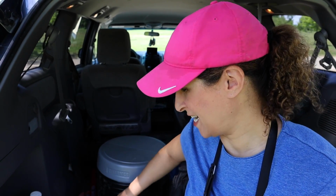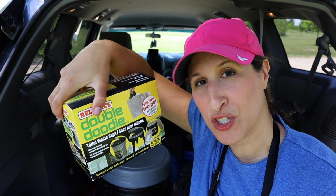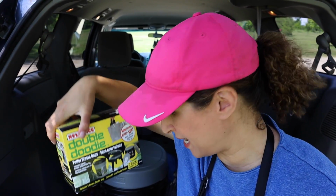Now, I am not really far from home, but I am a bit of a distance. So I have prepared with a couple of things. This is my portable chemical toilet with double duty toilet waste bags. I hope not to have to use these things, but just in case, there they are.